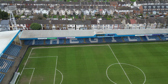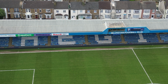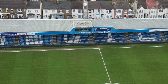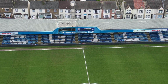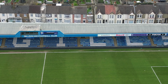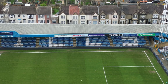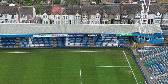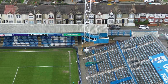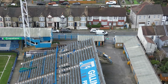This Gordon Road stand, it's the smallest stand in the stadium. It was restricted with height when it was built because of it blocking light to the houses behind, and then the road also narrows it down, so it probably couldn't go much higher anyway, even if it didn't block the light. It just can't go back far enough. You'll see when I'm around that side of the stadium, flying around the outside, how it has to taper right in.